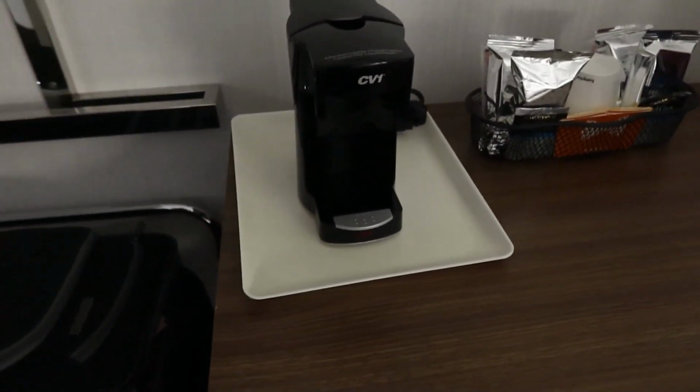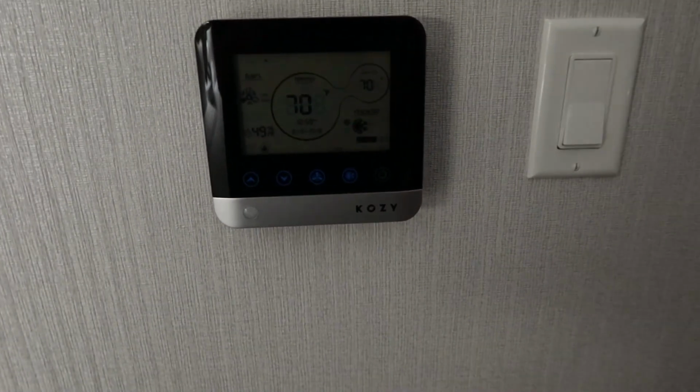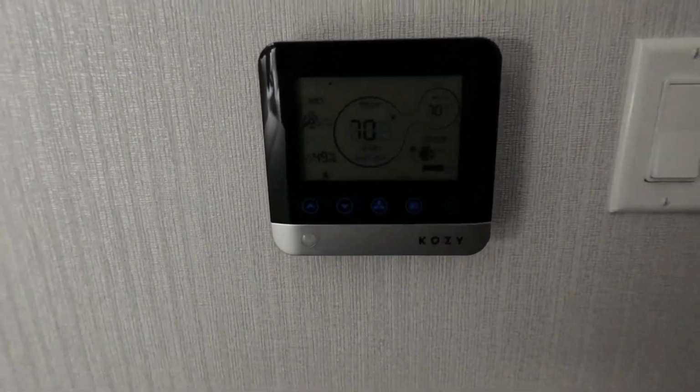Coffee stuff here. And then we have 2 queen beds. Oh yeah, and a really fancy thermostat. Climate control system, yeah. It just says everything. It's got everything on there. Did you guys turn it down or did it kick in automatically?